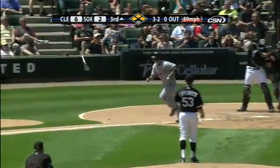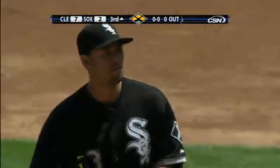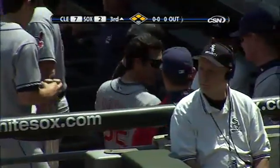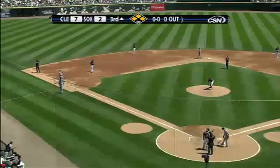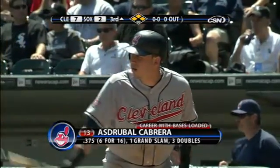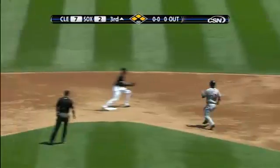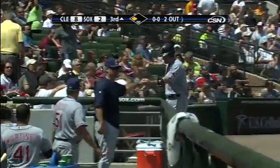And the payoff pitch. Not even close. Fourth walk issued by DJ in his 1+ inning. Seventh walk issued already in 2+ innings by Richard and Carrasco. It is 7-2. And here's Cabrera, who has doubled and walked. And turn it. Yes. Another run scores. It is 8-2.